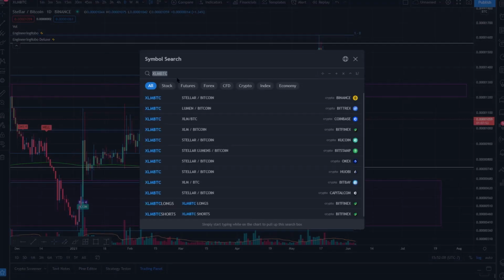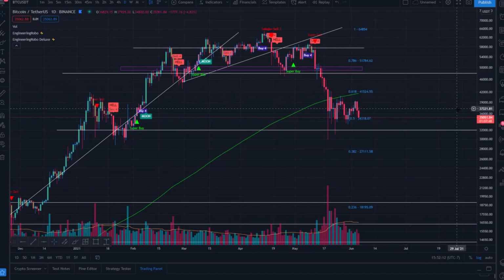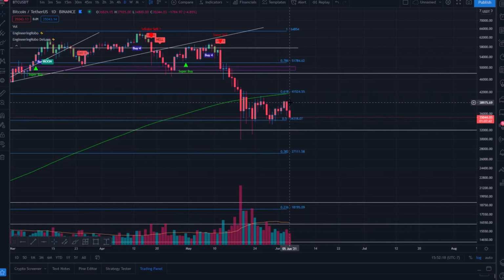When we consider Bitcoin against USDT, we can see price action playing out. We have that lower high forming, resistance found just under 40k, price action coming up to 39.3. We're making our way back down to that 0.5 Fibonacci line at 34,300. Multi-$1,000 ups and downs as we find our way through accumulation.